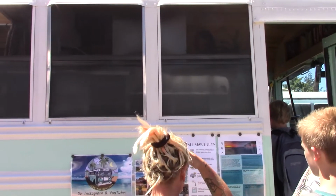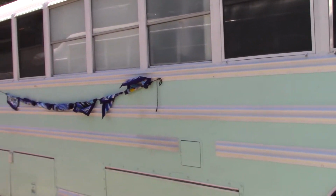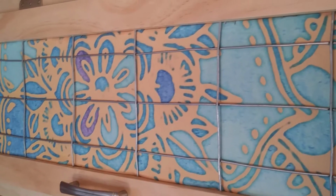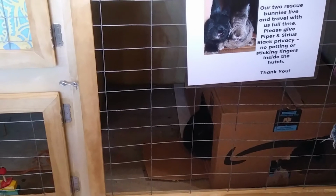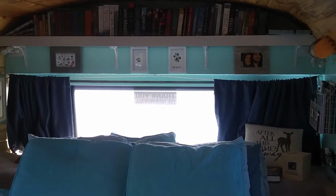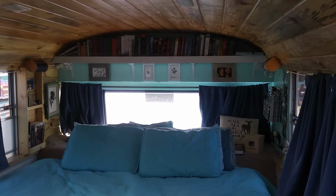We then meandered over to the Soulful Bus Life, which ended up being one of our favorite buses. We absolutely loved what they did with their cabinet fronts. Using rabbit panels and fabric looked great. Speaking of rabbits, they actually travel with 2 of them and have their hutches built into the cabinets. They also have a super cozy bedroom with a ton of books, and overall, just a really nice bus.